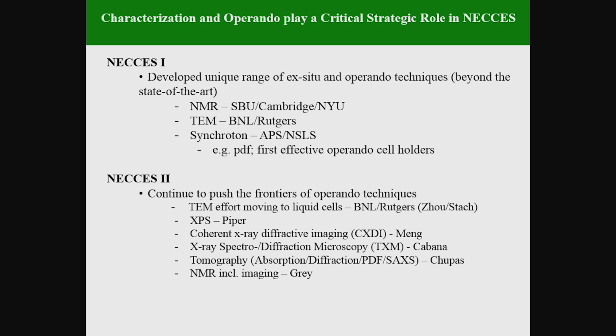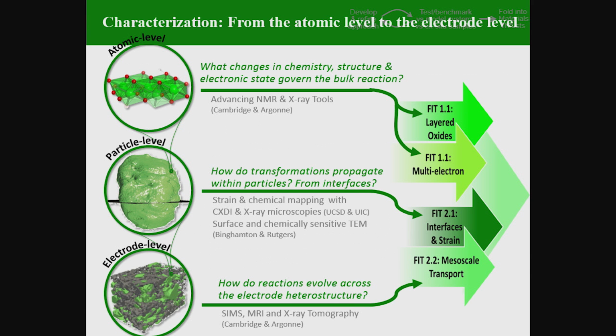In these next 4 years, we're going to keep this going, looking at a range of different things. In particular, we're going to move from solid-state cells to liquid in situ cells, and this is going to be going on mostly at Brookhaven. And we've only got a couple of minutes left. You've seen this picture from Karina. We're looking at the atomic level, the particle level, and the whole cell level.